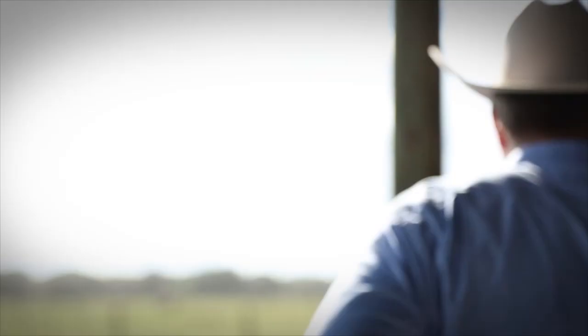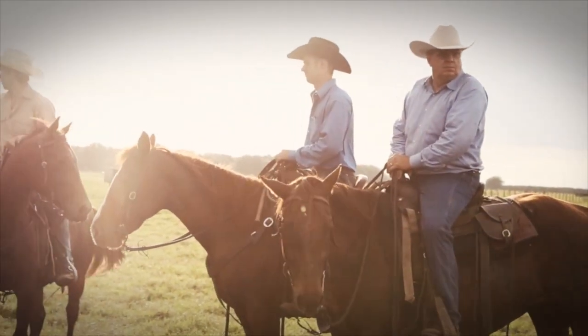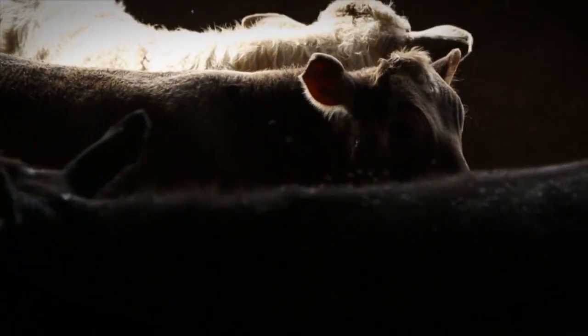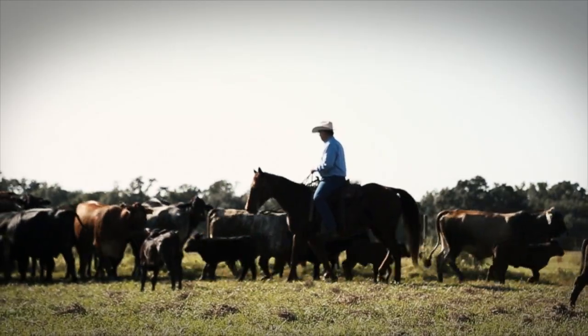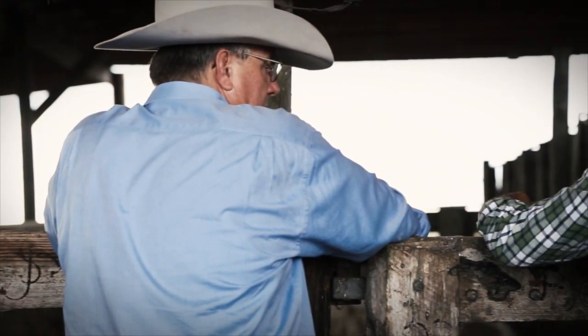Must be an inherited trait, because I have never wanted to do anything other than be in the cattle business. And it's interesting, as I have grandchildren now, little bitty ones, all they want to do is go to the barn, swing a rope, and be a cowboy. It's a lifestyle that we have, the way we make a living, obviously. But it's really more than that. It gives us the opportunity as a family to be able to work together and enjoy each other's company and make a living at the same time.